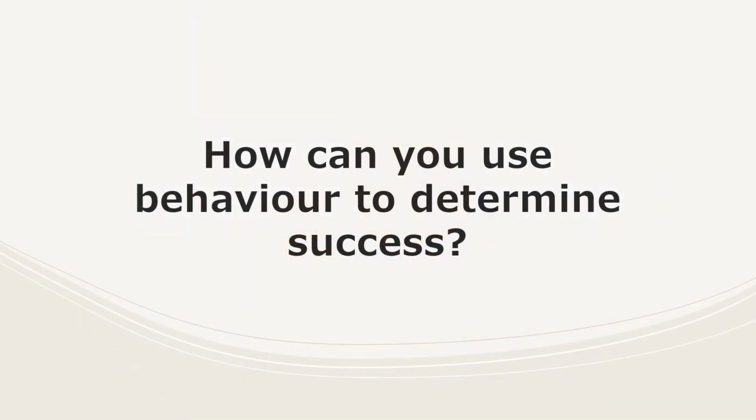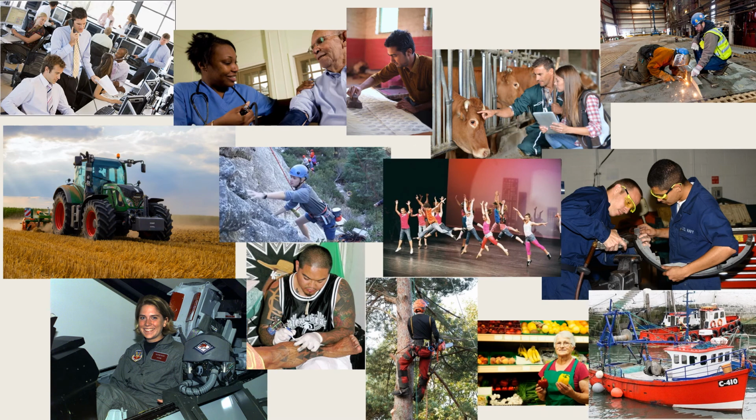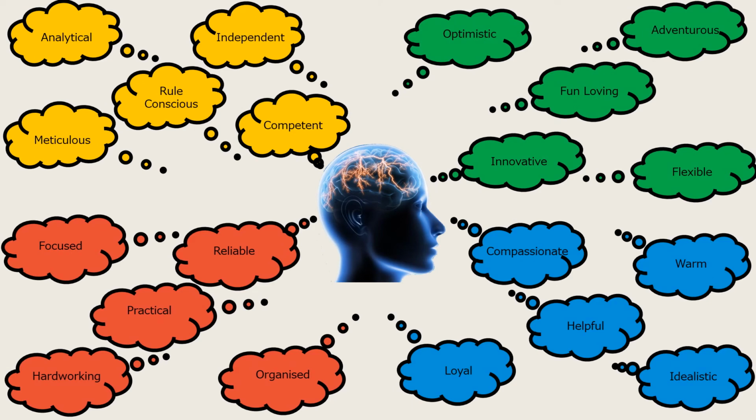So let's look at how we can use behaviour to determine success. To perform any job well means that certain things have to be done. Jobs all need what might be termed behavioural demands, particular behaviours that are necessary to do the job effectively. Every job has its own set of behavioural demands. For instance, one job may require detailed attention to planning, another may require creativity and lateral thinking, and still another may require comforting and supporting others.